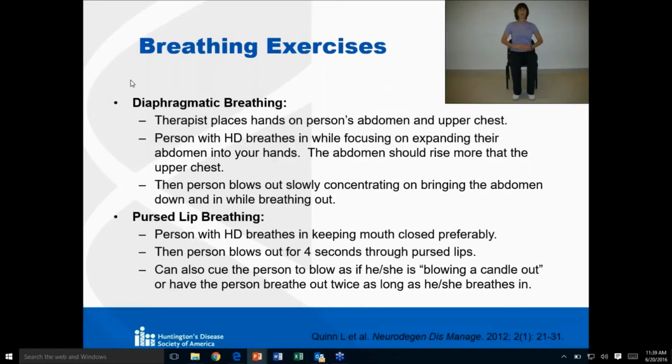So what can therapists do to help with breathing? Well, particularly if they're not getting good ventilation or there is breathlessness, you can teach some different breathing patterns. One is diaphragmatic breathing. The therapist or the caregiver can put their hands on the person's abdomen and upper chest to give them some manual cues, and then ask the person to breathe in while focusing on expanding their abdomen into your hands. The abdomen should rise more than the upper chest if they're doing the diaphragmatic breathing properly. Then once they breathe in, the person blows out slowly and just concentrates on letting the abdomen go down.